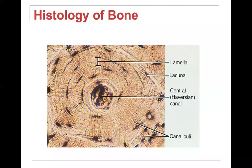On a microscope, this is what the histology of an osteon looks like. In the center is the haversian canal, or the central canal. You have these concentric rings going around, or concentric lamellae. Then you have these black hollowed-out holes. Those are called lacunae, and what sits in a lacuna is an osteocyte. Remember, the osteocyte is a mature cell, which at one point was immature. It was the osteoblast that produced the matrix. And then you have those finger-like extensions called canaliculi.